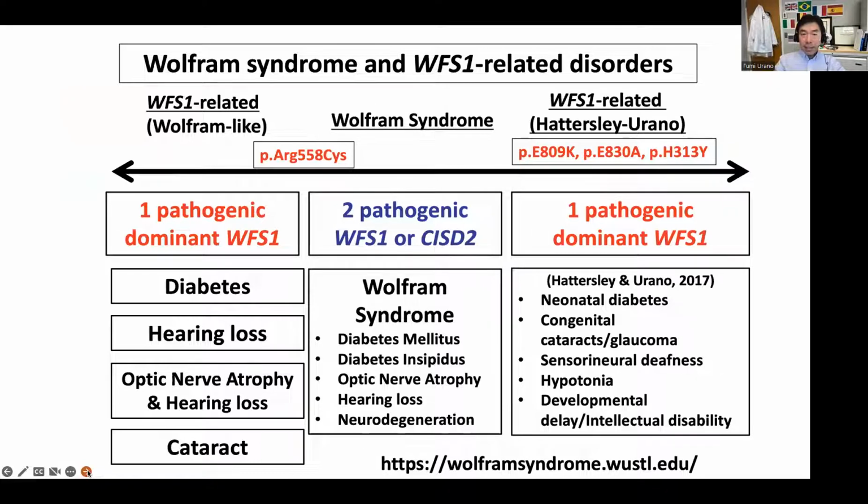In the past 20 years, we have learned that Wolfram syndrome is a spectrum of disorder. Typical Wolfram syndrome patients have two mutated copies of WFS1. As you know, we all have two copies of WFS1. We get one from the mother, one from the father. And if we have two mutated copies, we develop Wolfram syndrome.